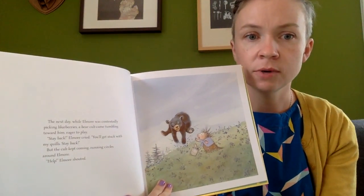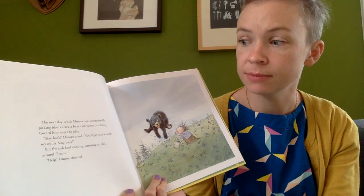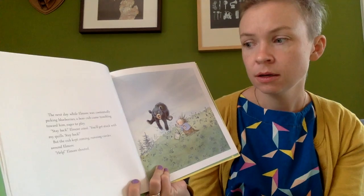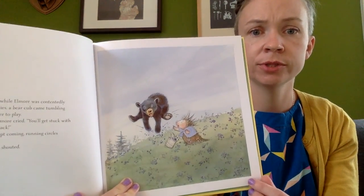The next day, while Elmer was contentedly picking blueberries, a bear cub came tumbling toward him, eager to play. "Stay back," Elmer cried. "You'll get stuck with my quills. Stay back." But the cub kept coming, running circles around Elmer. "Help," Elmer shouted.